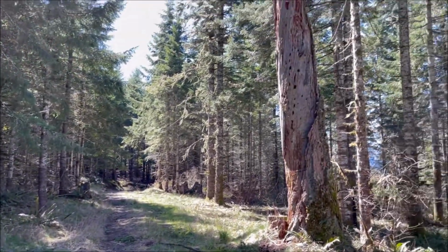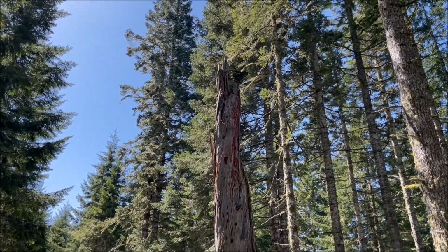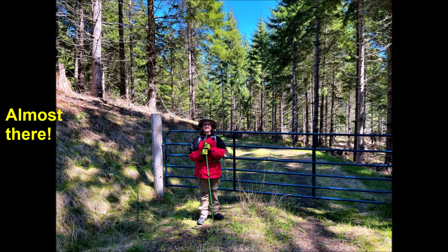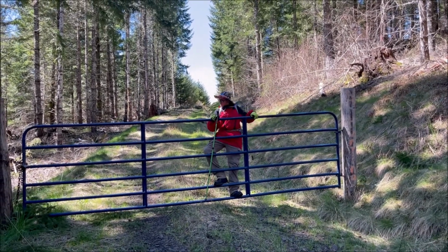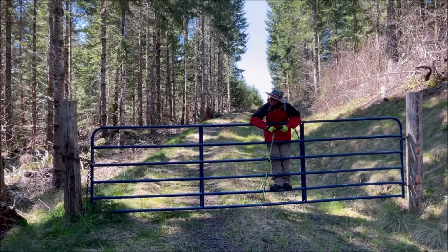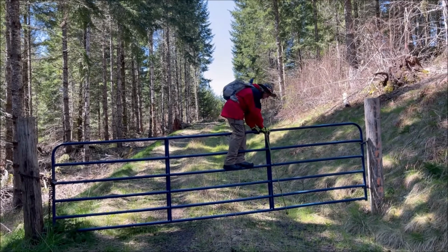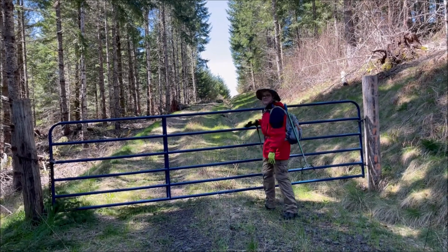Today we're going to go past this place, past the beautiful office, all the snags out here, and out to the enormous log. There's a perfectly good pass right there. Ta-da!